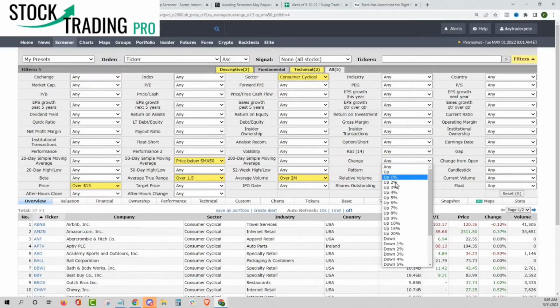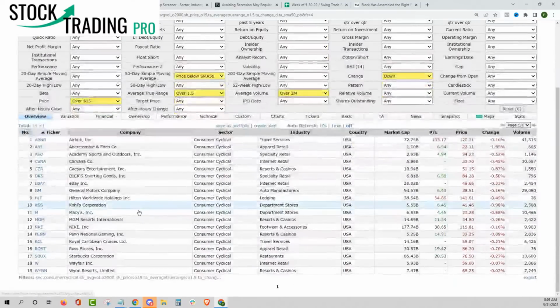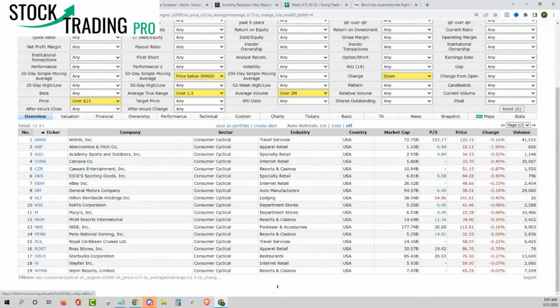Were there any stocks that traded down on Friday with the market rallying hard? And now we have 19 stocks. That's pretty darn interesting, okay? Here's an interesting thing. We know that the market traded really hard Wednesday, Thursday, and Friday, and now we're looking at 19 stocks in consumer cyclical that actually closed lower on Friday, which is showing a one-day relative weakness compared to the market and 4 weeks of selling pressure.